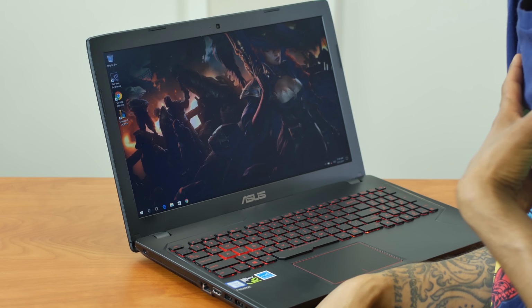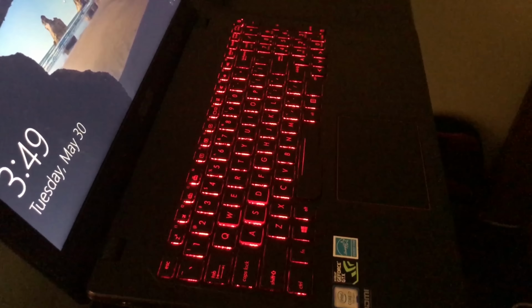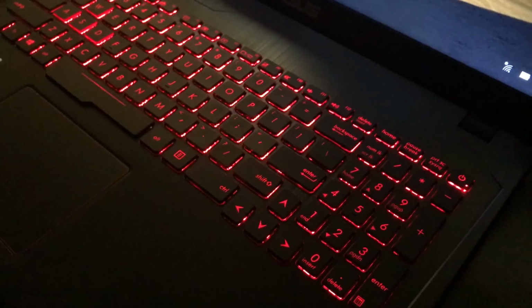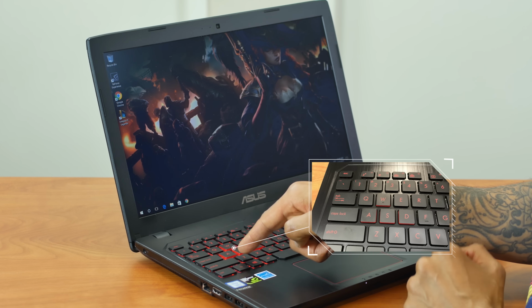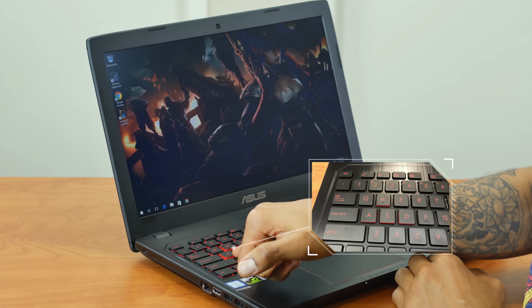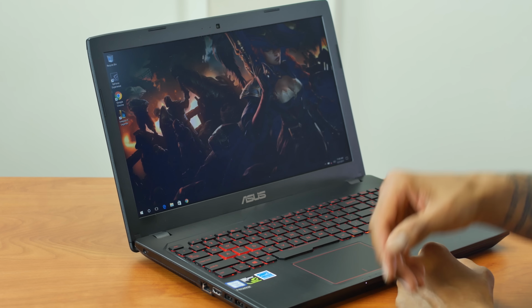I purchased it personally for myself, and I'm loving it so far. You guys can't really see, but it does have LED lighting underneath the keyboard. It's red, and it doesn't really get too bright. You don't really have too many high settings. There's only 3 settings for the keyboard lighting. The WASD are highlighted in red, which is okay. It's not fully colored, but underneath the keys itself, it's a little red. It kind of stands out from the other keys.